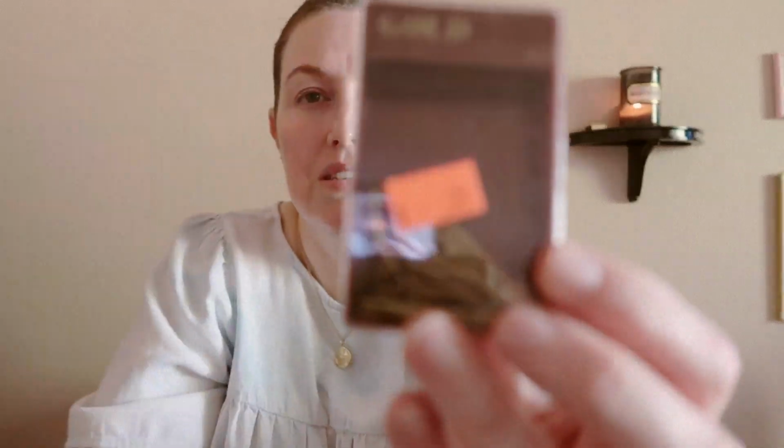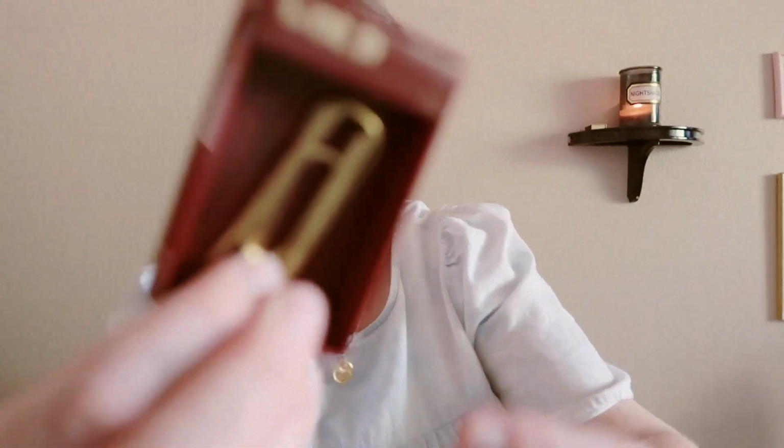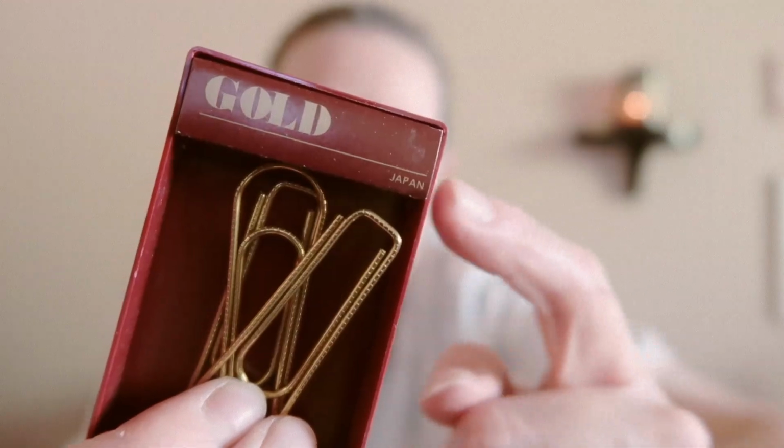I went into the office area and found these. Gold colored paper clips, 25 cents. I also got these. These are large paper clips and they are from Japan.